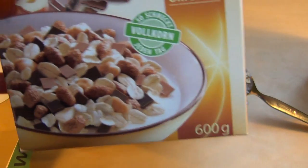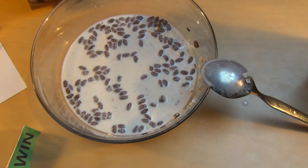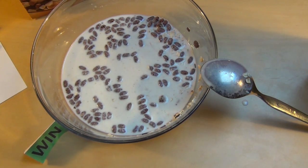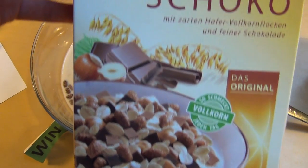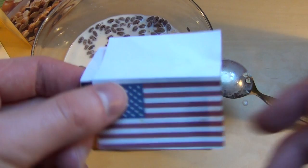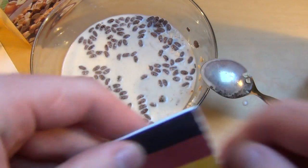Kölln is the best muesli producer I know. Period. It's pretty splendid. Okay, so that was the review. I tell the German.